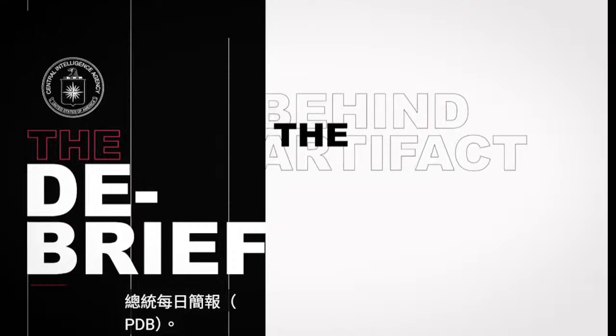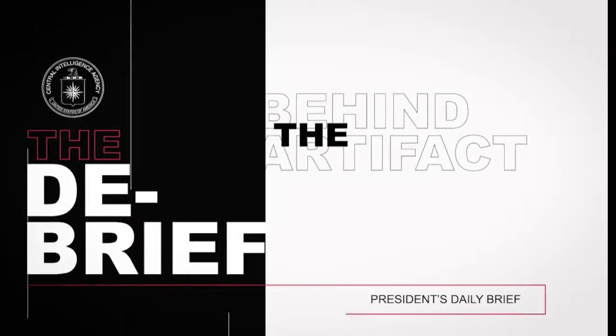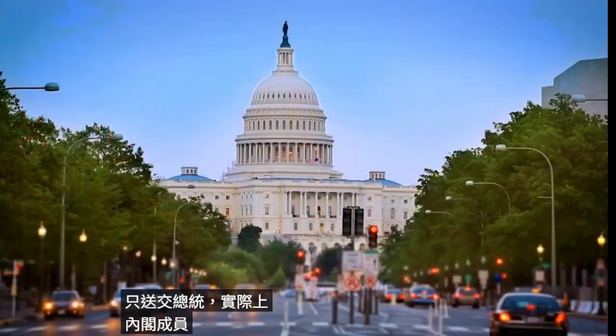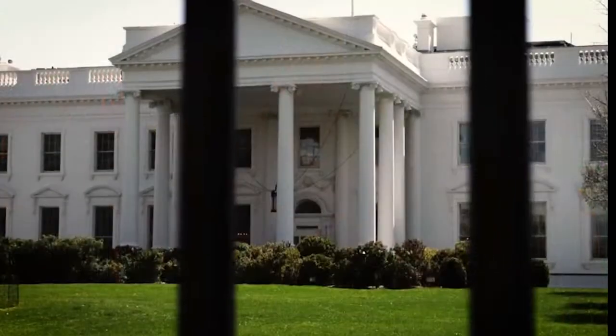Today we're going to talk about one of the most critical and classified documents to come out of this country, the President's Daily Brief, more commonly known as the PDB. Contrary to its name, though, it doesn't just go to the President. It actually is received by cabinet members, the National Security Council. But one thing that is important is that it is specific to the preferences of the person who holds the highest office in the country, the President of the United States.